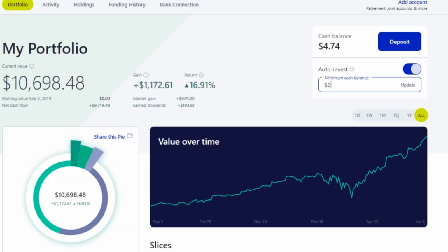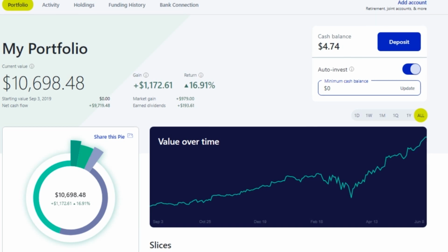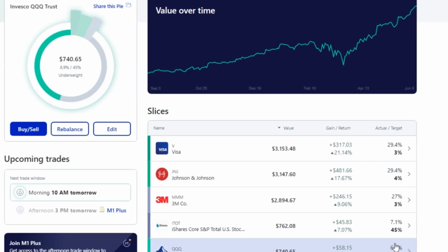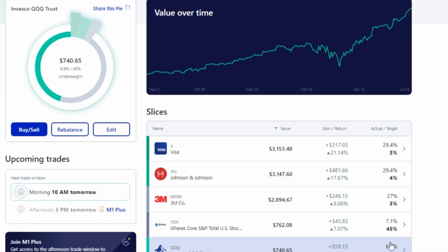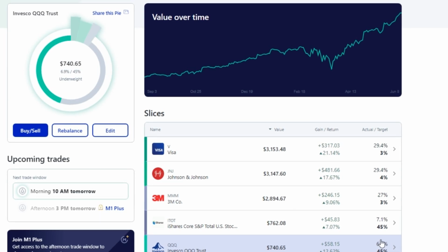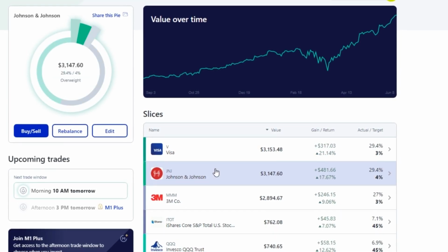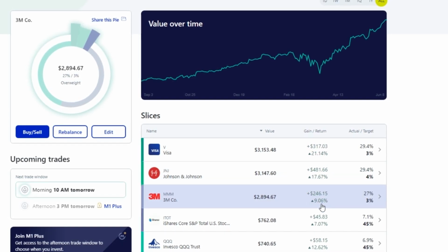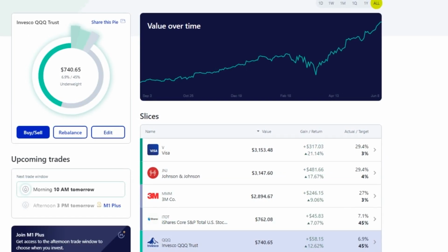But this is what I'm looking at in terms of my strategy. Every single dividend that gets combined is probably going to, for the near term future, be going into ITOT and QQQ. And I'm hesitant to rebalance at the moment because you can see we're up pretty good on Visa, we're up pretty good on Johnson & Johnson, we're up pretty good on 3M as well. And all these are up pretty good.